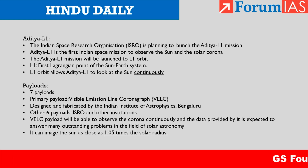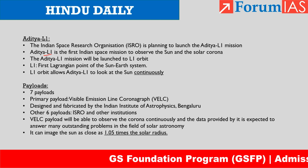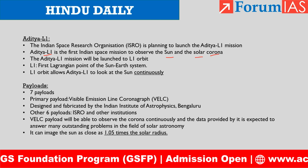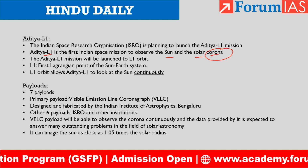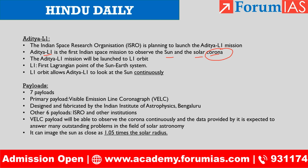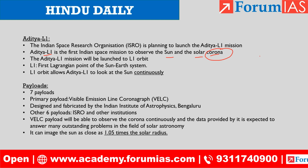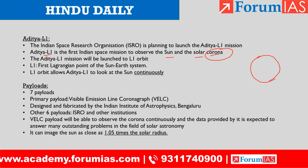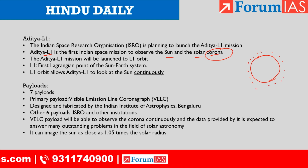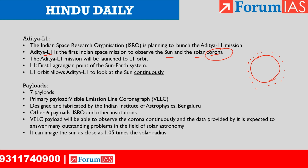So the Aditya L1 mission is being launched by ISRO, obviously. Aditya L1 is the first Indian space mission to observe the sun and the solar corona. Corona is the outermost layer of the sun. So to speak, it is not a constituent layer of the sun. If this is the sun, the immediate area surrounding the sun is called the sun's corona. So this Aditya L1 mission will observe the sun and the solar corona.